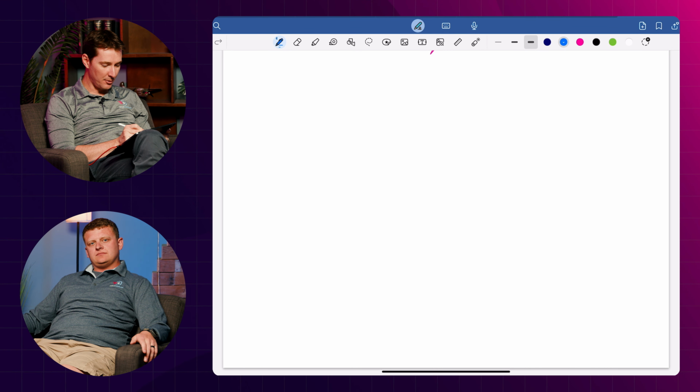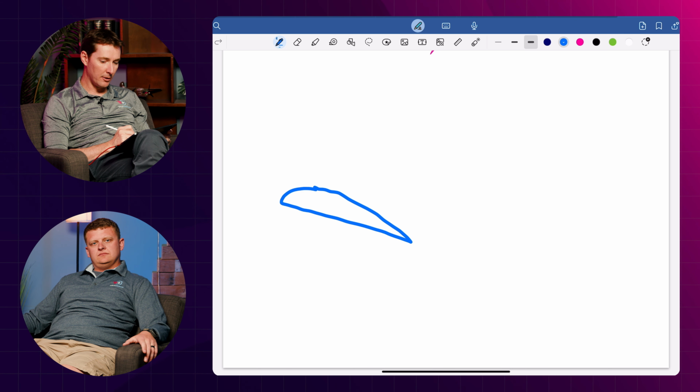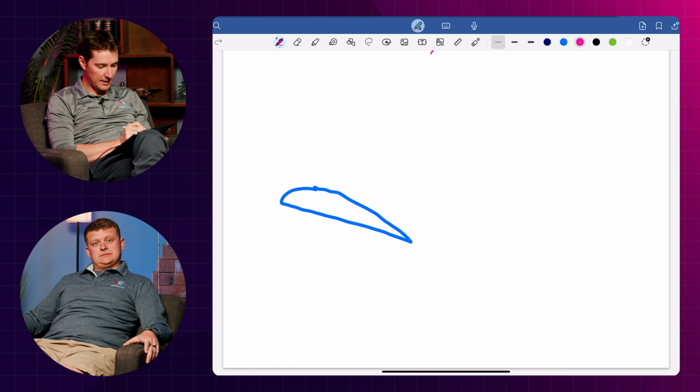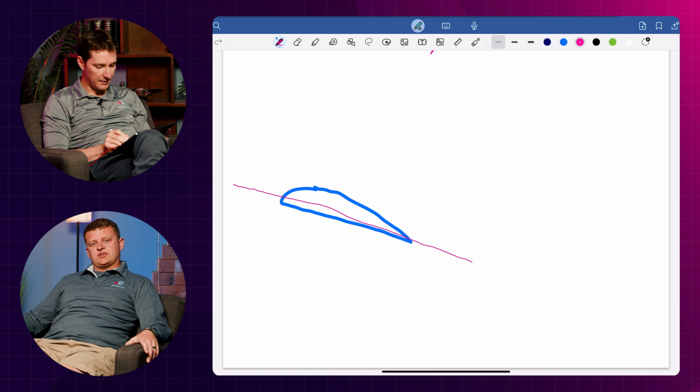I'm going to do 2 airfoils. I'm going to do one at a lower angle of attack, right? Yep. So your angle of attack would be this line between, what did you say the angle of attack is? It's the line between the chord line. The chord line, what's the chord line? From the leading edge to the trailing edge. Leading edge to the trailing edge, right? So something like a straight line like this.